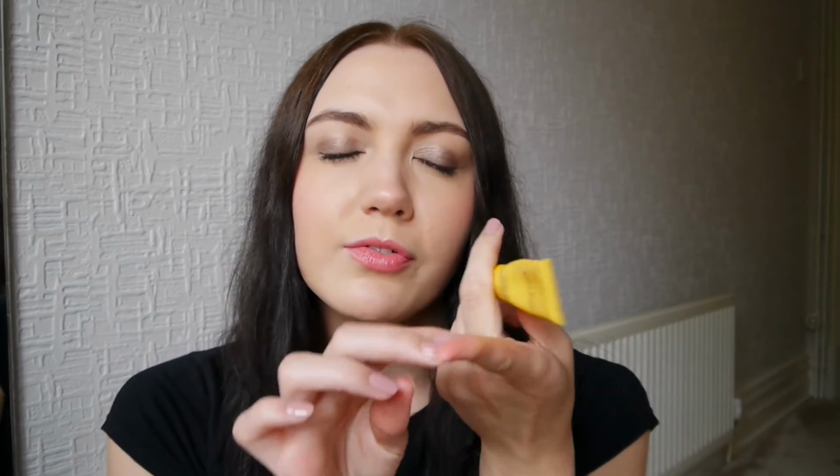Sometimes I'll use the Balm from the range as well. This is the Ylang, I don't even know if I'm saying that right, Purifying Night Balm, and again this is very similar to the oil, except this comes out like you get a little grain of rice of it on your finger and it just melts and you can massage it over your face. I probably don't prefer this as much as the oil, but it's still amazing.